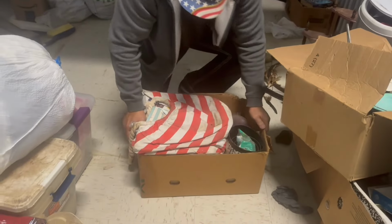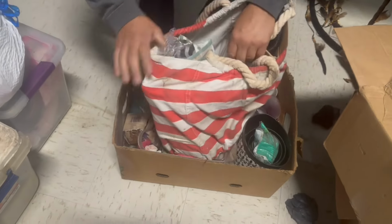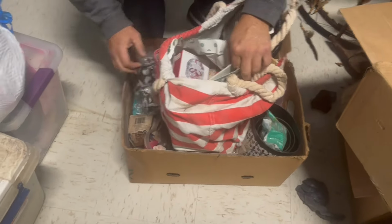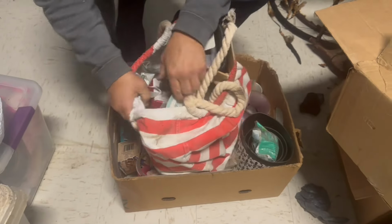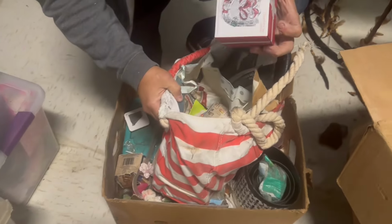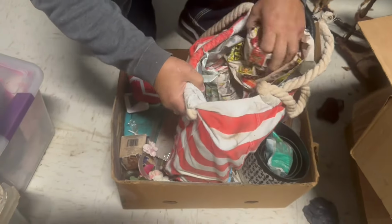Alright, let's see what we got here. I'm going to take a break here in a second and load some of this stuff. Looks like an air pump. That is a little crystal vase, little crystal glasses.